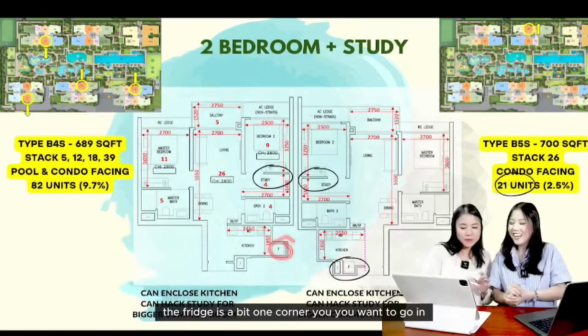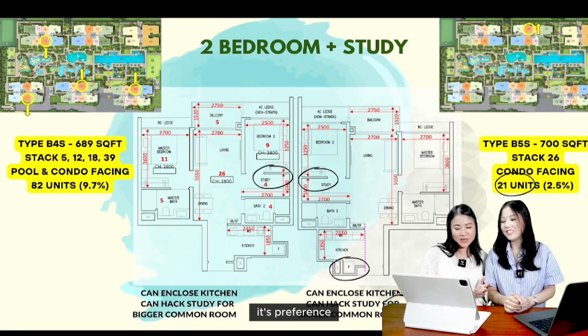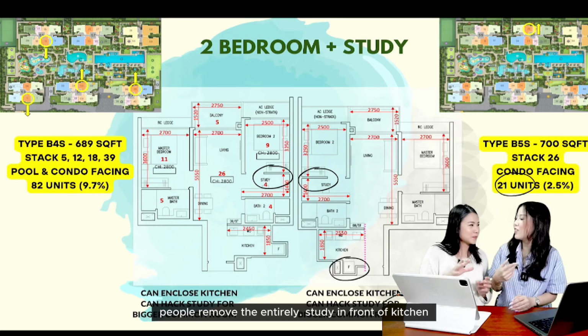This one, the fridge is at one corner. You want to go in, you have to open up and then go all the way to the end. This one is actually not a big deal, it's preference. Not a big deal, yeah. Then other than that, the study that we saw just now is a bit more awkward outside. Correct. Usually people will remove the study in front of a kitchen entirely.